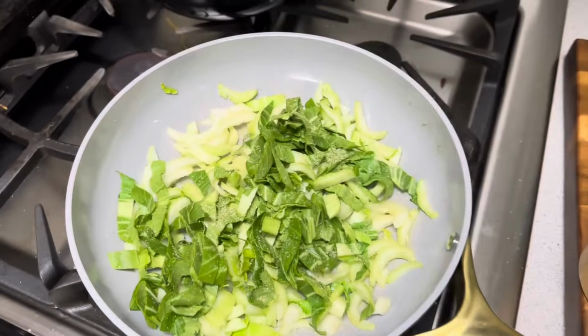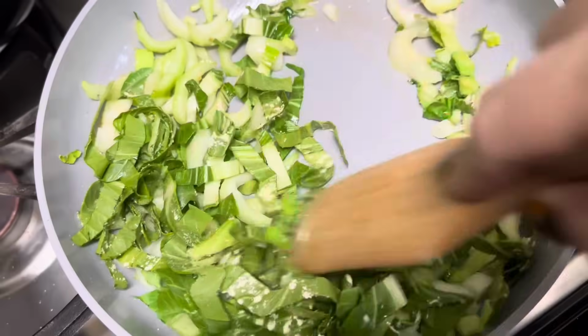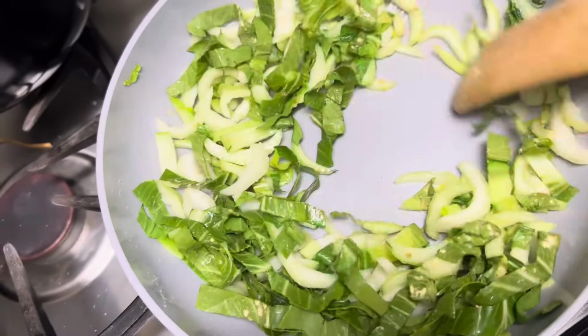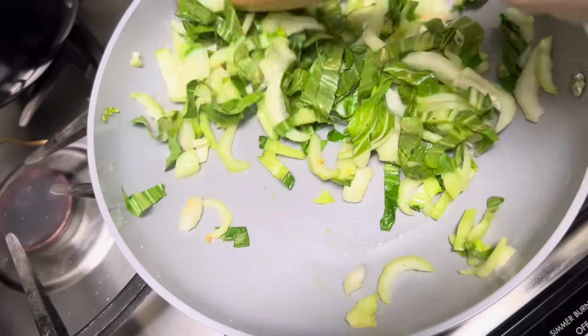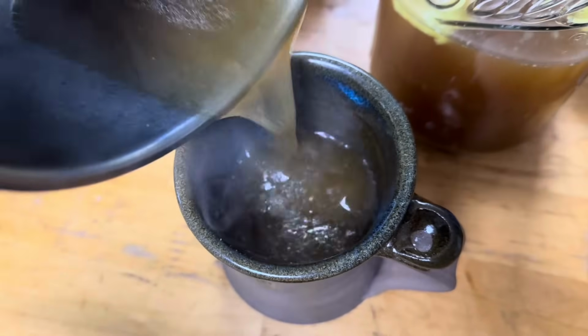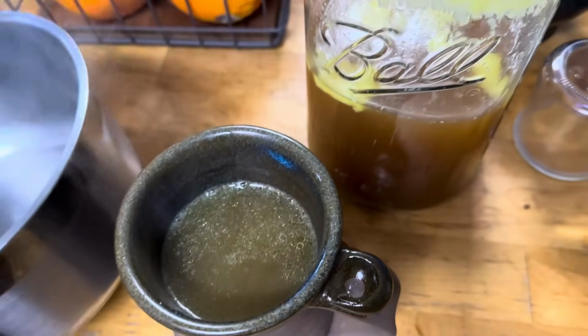This is just simple fried up bok choy. I just put a little bit of olive oil in the pan. You can use coconut oil, whatever you have. Then I do salt, garlic powder, onion powder. Sometimes I put red chili flakes, and it's amazing. We're also gonna have some bone broth along with my salmon and my greens.